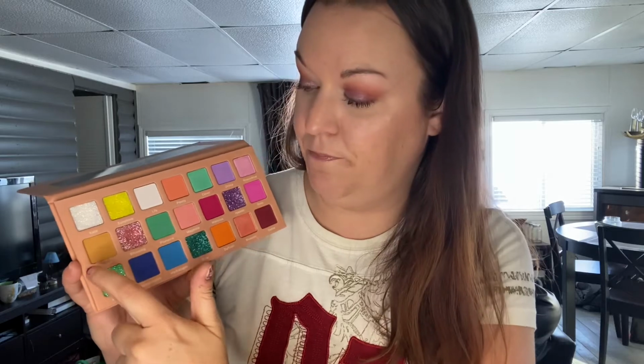I have another palette I only used this the one time though, so I can't say that that's really a good indicator of how much I loved it. This shade right here though, Pollen, beautiful, love it. So I am excited to use this palette again because I only got to use it the one time.